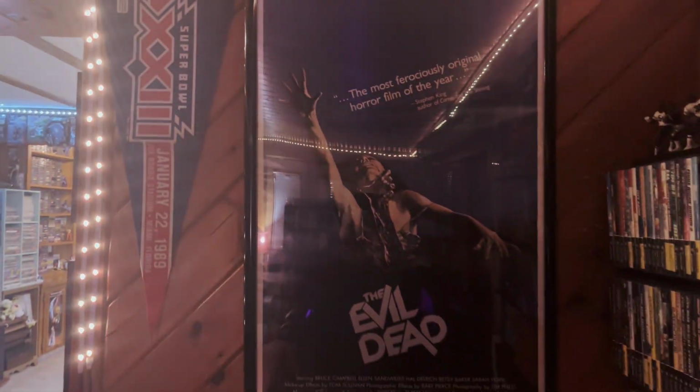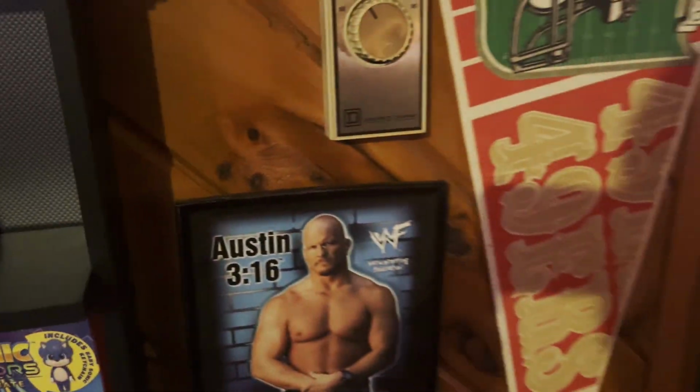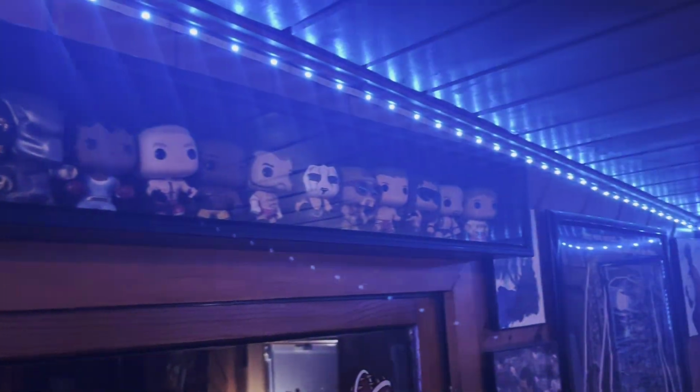Up here, I believe these are bat display boxes. I bought them from Alpha's Back / Harvey. And they work perfectly for random figure, Funko and Amiibo displays. Some more posters. Funko stuff. A lot of those are from me, but a lot of them are from Harvey as well. Thank you, Harvey.